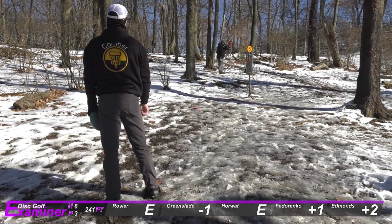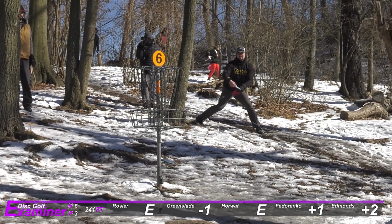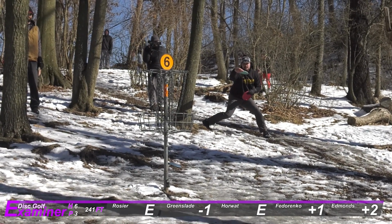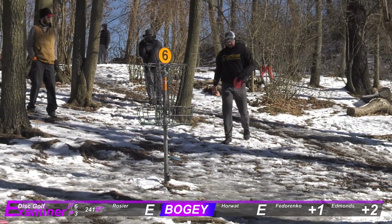Oh. Now you'll come back for your... Probably equally as far. Just the other direction. You can see people up on hole 17 behind them.